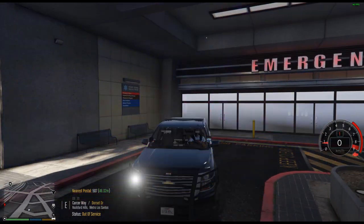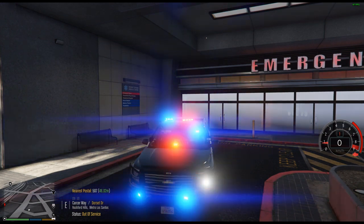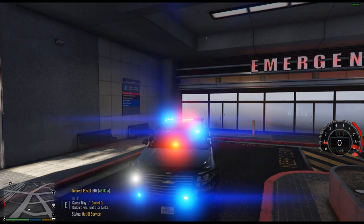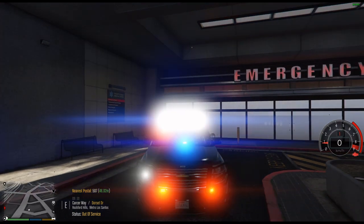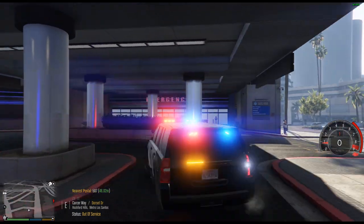But anyway, yes. Like I keep saying, when I get my paid Fort Worth vehicles in, I will put them in my game and they will be top notch because they're actually coming from a top notch creator. I can't wait. There's the takedowns, there's the ELS lights, absolutely amazing.